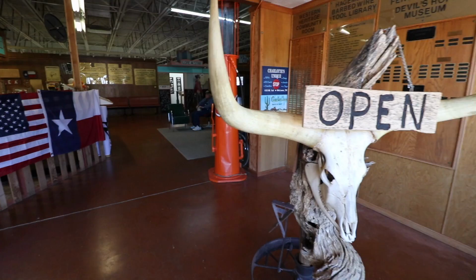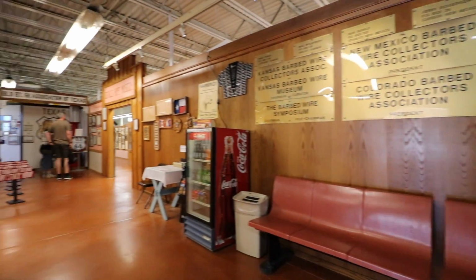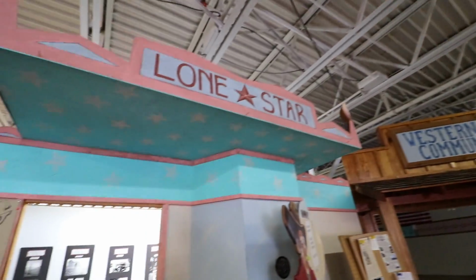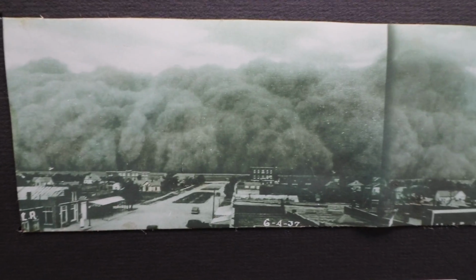This place is so big, I don't even know where to start. It's really several museums in one. Oh my gosh, we don't want to end up like this guy. We better be careful in this museum. First up, how about this? It's a whole huge Dust Bowl display. Look at that.